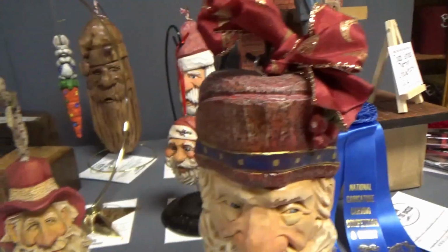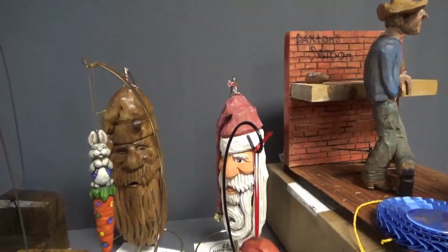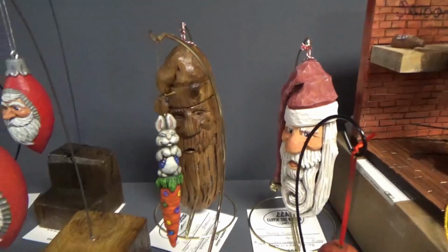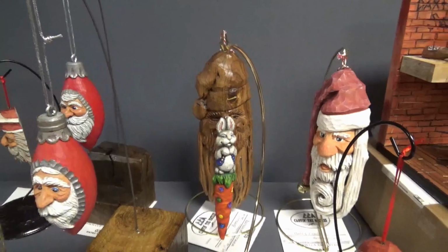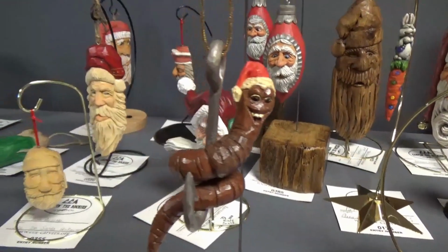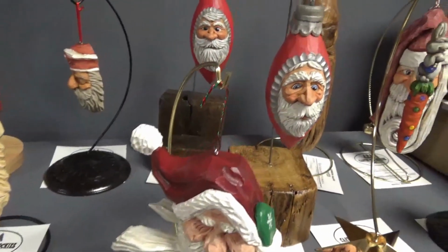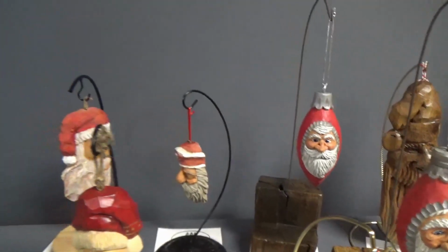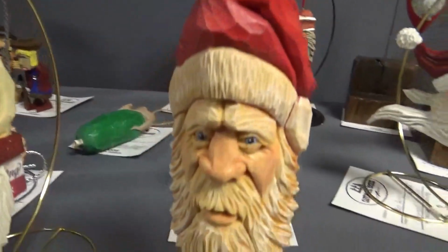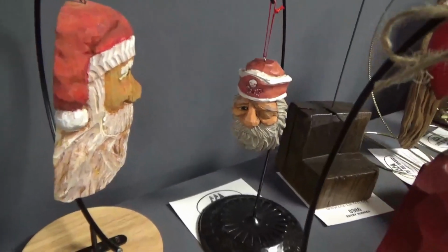Jerry McNulty, I just talked to his wife April a minute ago. All these different ornaments you see out here, everything from cottonwood bark to butternut to basswood. I don't want to touch any of these, but I want to see some of those on the back, like that one back there.